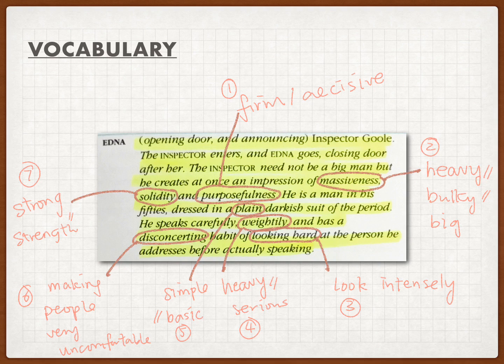The first one's purposefulness. It means very firm and decisive. Decisive. It is a word used to describe Inspector Gould. It means that Inspector Gould is a person who is very good at making decisions, and he is very firm about his own opinion and stance.